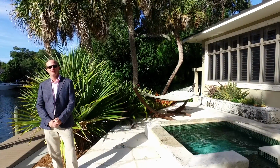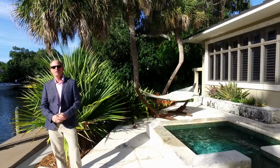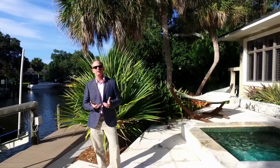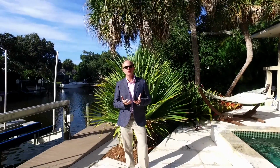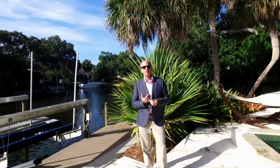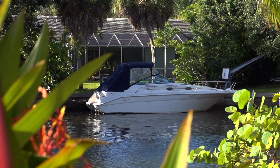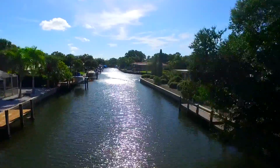Not only is the contemporary style of this home completely fitting with what buyers are wanting in Sarasota's lifestyle today, the location is really what it's about. So you're on the north end of Siesta Key, which means easy access into Sarasota, and then jump on your boat, you're in deep water and easy access out to the bay.